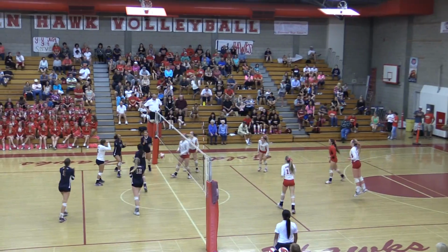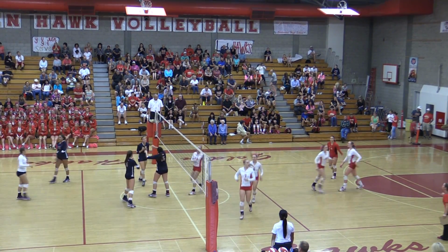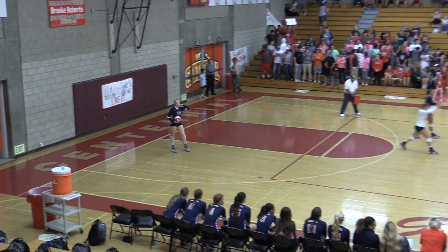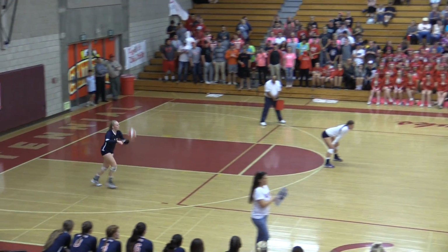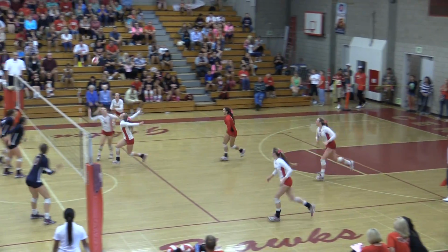Set for Ferreira, and it's inside the block, and a much-needed kill for the Patriots. Well, nice job by Ferreira. That set took her into the net much closer than she wanted to. Still able to get a good swing off and keep her momentum from running into the net. Nice job. Lauren Burt to serve now for the Patriots.